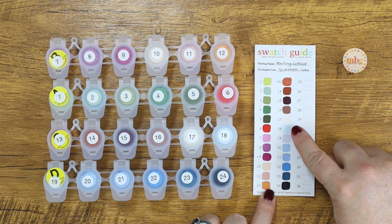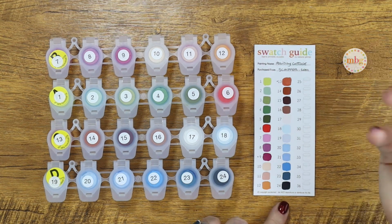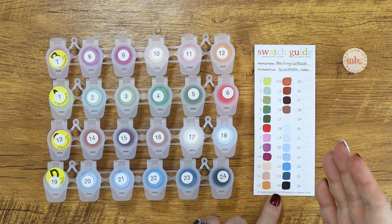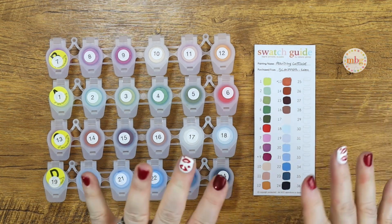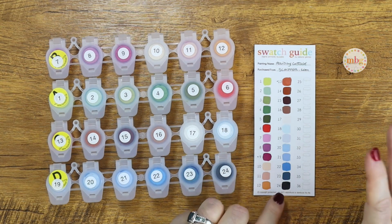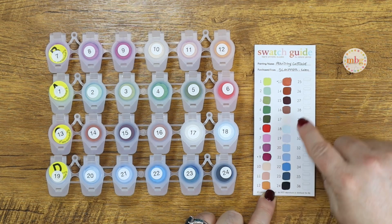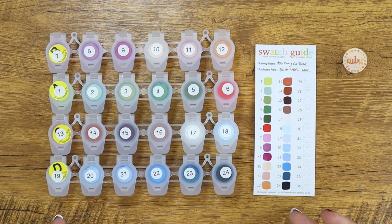And the blues. Look at the shades of blue. Calm, Melanie, calm. The only two that I see that may or may not have a problem with anything, not even opacity, because none of these look like they're going to have an opacity issue, but the two that may have a problem at all are the number 9 and the number 13. They look like they could be a little streaky, but that's it. You guys, it's a fabulous palette.